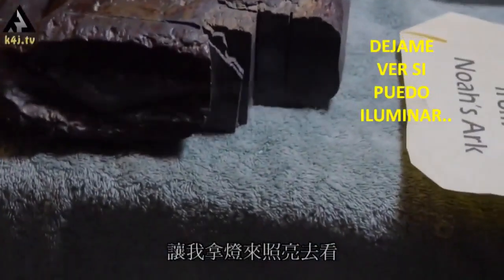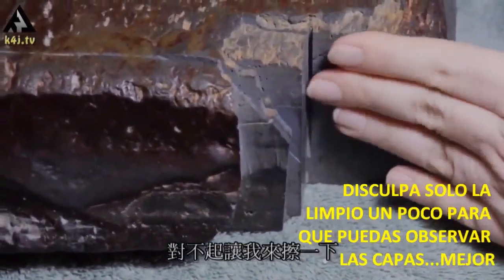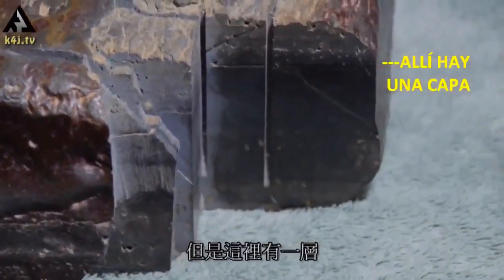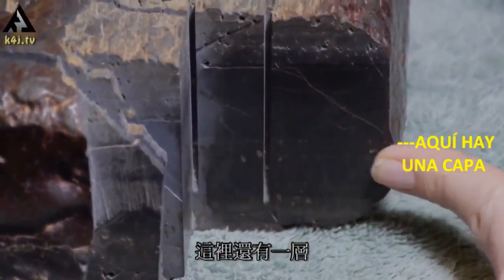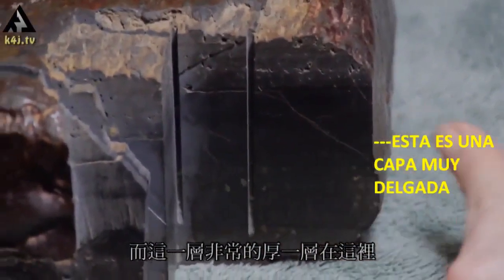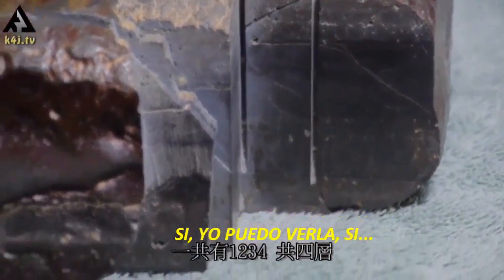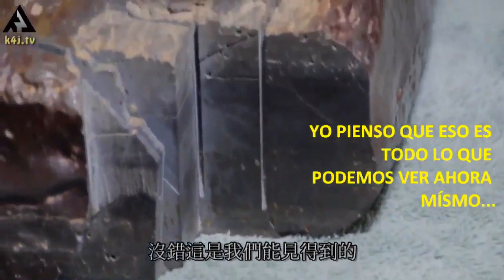Let me see if I can get the light down here. Excuse me, I'm just going to wet it a little bit because you can see the layers better. It's getting dried out. There's a layer. Here's a layer. And this is a very thick layer right here. Yes, I can see it. One, two, three, four layers. I think that's all we can see right now.